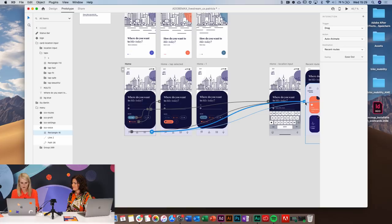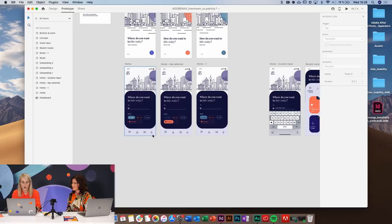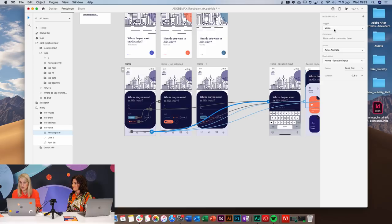Like, for example, on the same artboard, but this time I say it's voice. What would be the command? Like, I don't know, start route, for example. Or I add another one, the second one. Say voice, I want to bike to, I don't know, do you say that in English? Yeah. I want to bike to. Cycle. We say cycle in the UK. I want to cycle. What do you say in the US? Maybe you can write it in the chat. I would like to know that.